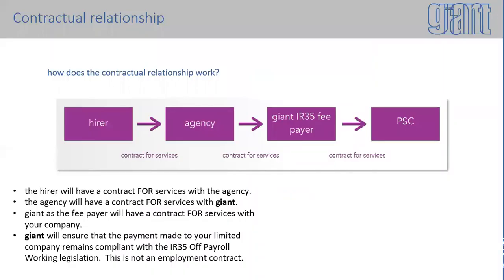So to kick things off, we're going to be looking at the contractual relationship first. So how does the actual contractual relationship work? If your hirer decides that you're actually caught by IR35, this may still allow you to trade through your limited company. Again, it's just in relation to providing appropriate employer and employee taxes are deducted at source. So the company that pays your limited company is also known as a fee payer. So in this case, Giant would act as the fee payer within the contractual relationship chain.